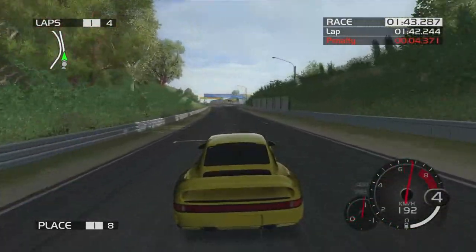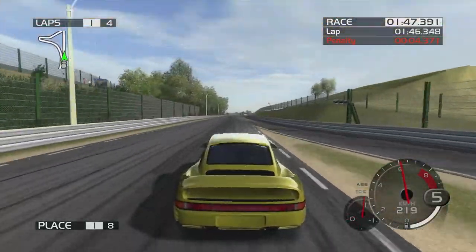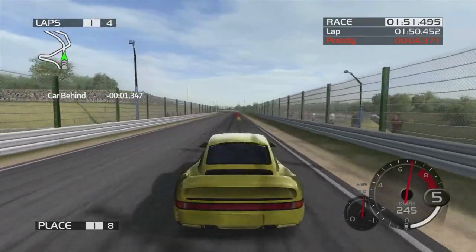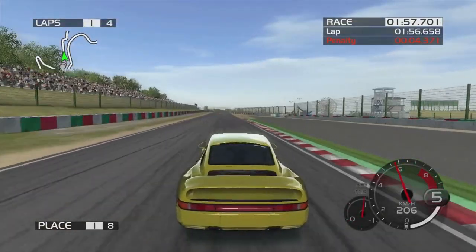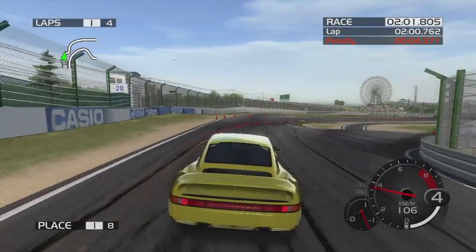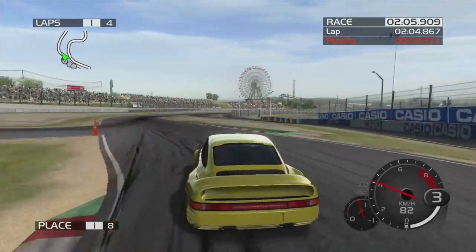Not bad. Let's see how well this lap goes. Coming up to 130R. I love the corner names on this track. They're so original. Like, there's so much thought put into these names. Obvious sarcasm.